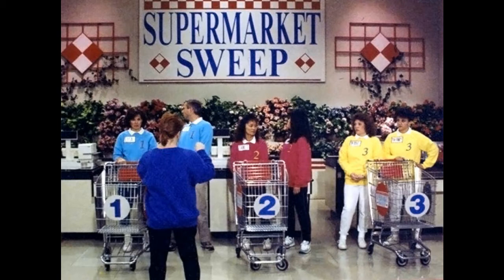Yeah. All right, here comes your last question for these two items. The fudge-covered version of this product was first introduced in 1987. It's got to be Oreos. It's got to be Oreos, correct. Yeah, all right. So for those two items, you earned 10 seconds. Yay. Here comes your second duo of products.